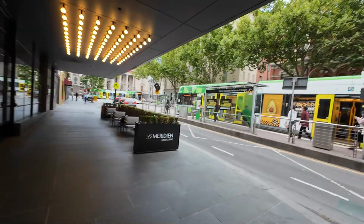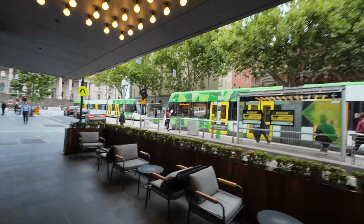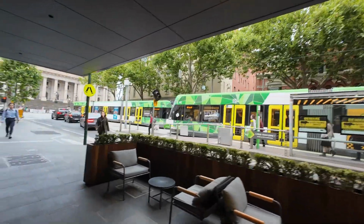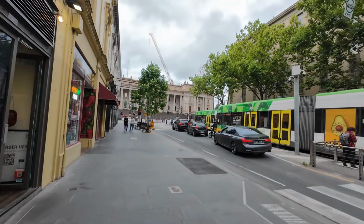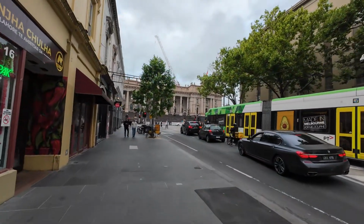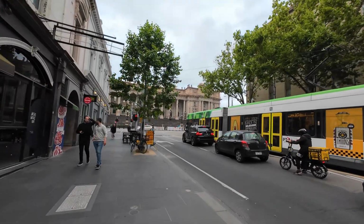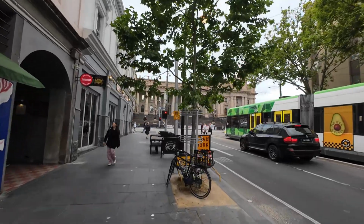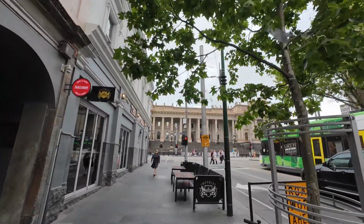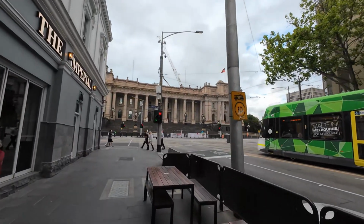Coming back, I'll try to catch one of the free trams there. That's in the free tram zone, so I'll catch one of that free tram back into Bourke Street. That's the Parliament House. We found the Parliament House. It's on Spring Street.